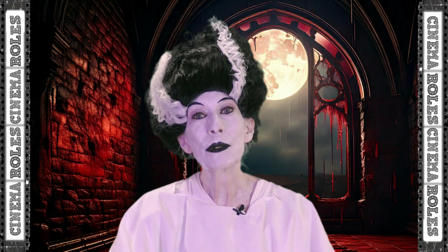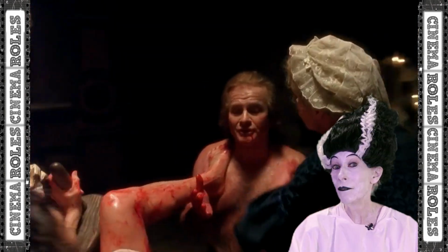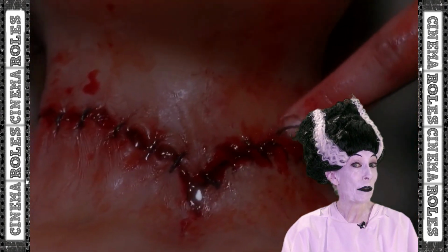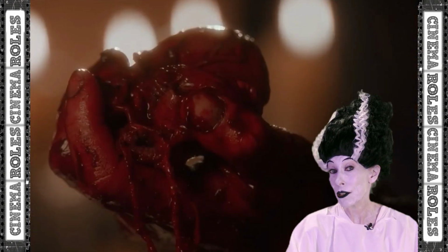Although most of these were still pretty tame, Mary Shelley's Frankenstein infused its horror with more realism, such as this very graphic childbirth scene, some rather gruesome sutures on the creature and on Elizabeth Frankenstein's corpse, and this grisly scene where the monster rips out Elizabeth's still-beating heart. But that was nothing compared with what was to come. So, let us begin our countdown of the 6 goriest Frankenstein movies.